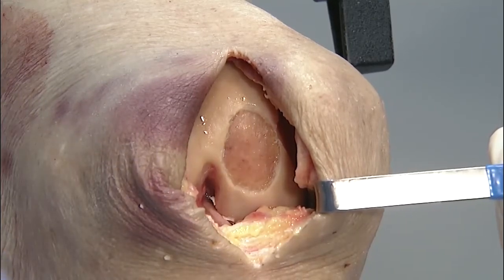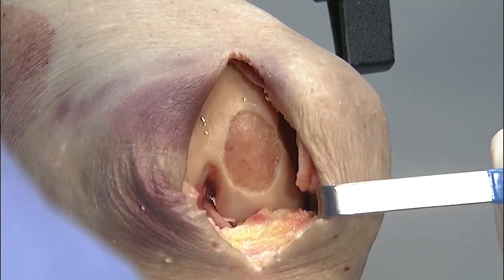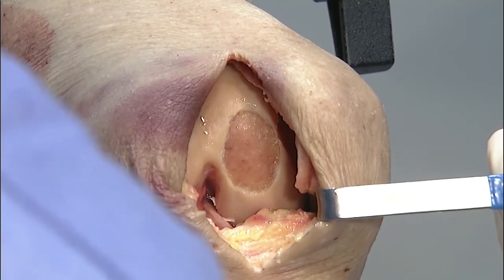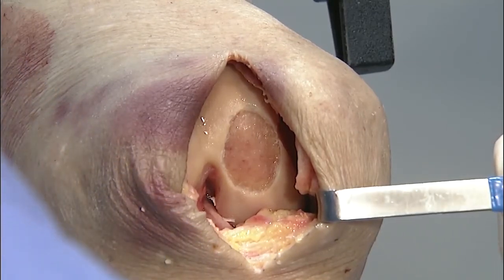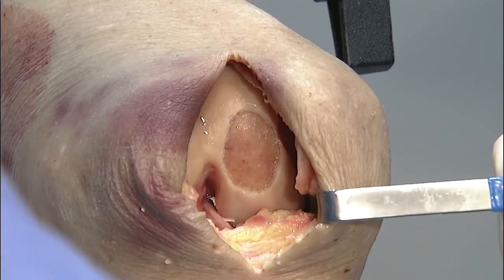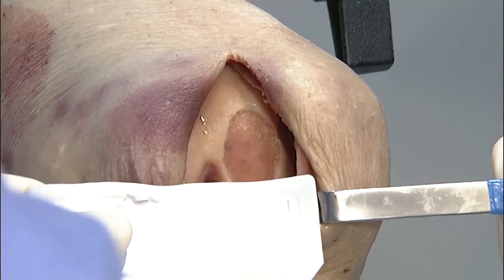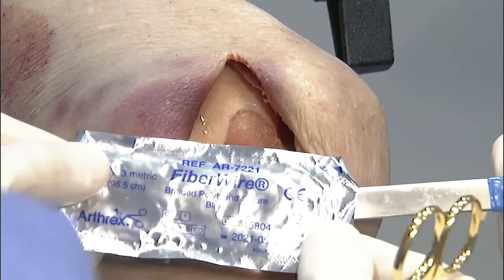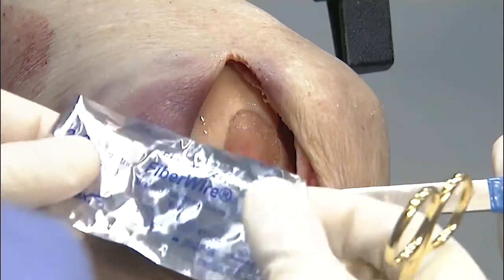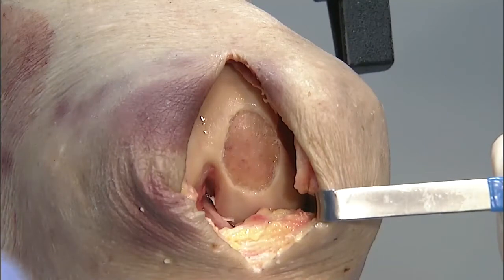Yeah, that's great. So there's two different ways to basically size your implant. One is the same as Dr. Meininger showed on the first demonstration, which is you can actually do the cookie cutter method, which I will typically do. If you don't have the instruments, the other option is to use a foil template. For some reason, the fiber wire foil works best, so that's what I would typically recommend using.